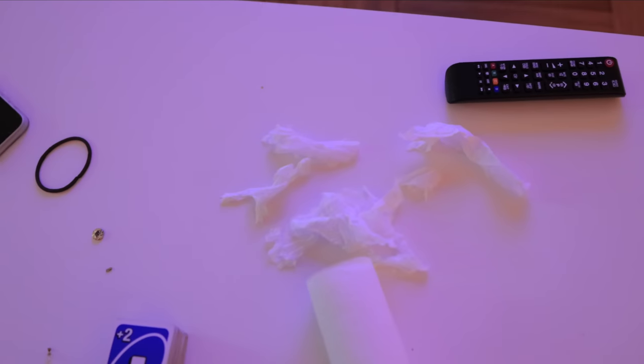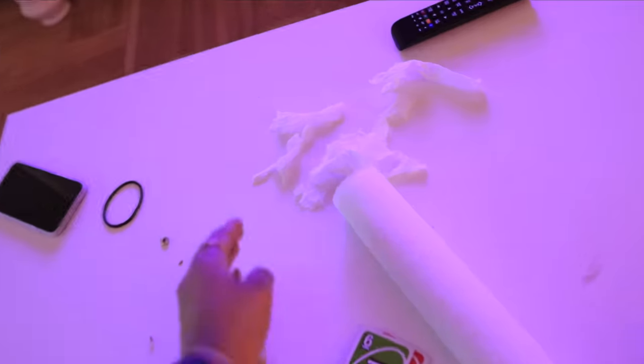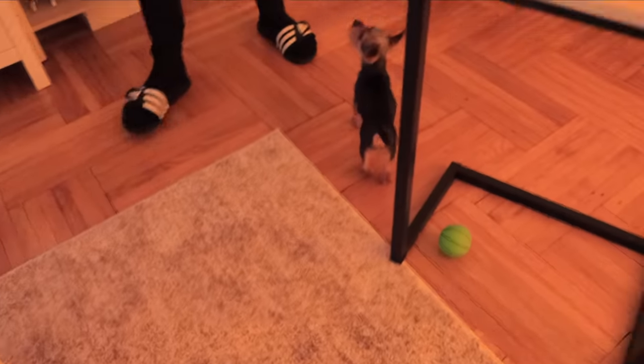All the napkin he shredded. No. Yeah, look at it, it's all right here, but I'm gonna throw it away. Thank you, Milo, you helped us. Good boy. Good boy, Milo.